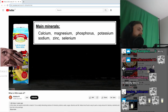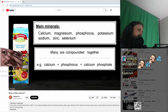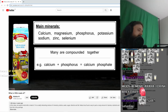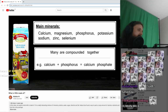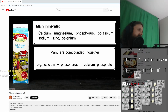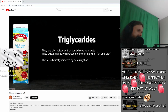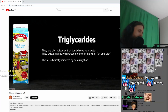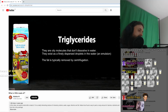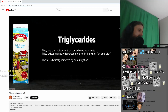Milk is a good source of minerals, and I've listed the major ones here. Many of them are present as salt compounds, for example calcium phosphate, which is a combination of calcium and phosphorus. A large portion of the minerals are associated with the casein proteins, and the rest are dissolved in the water. The fat in milk is a mixture of triglycerides. Triglycerides don't mix with water, and in milk, they're present as an extremely fine suspension of small droplets.